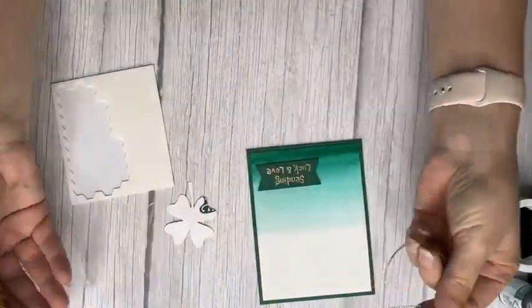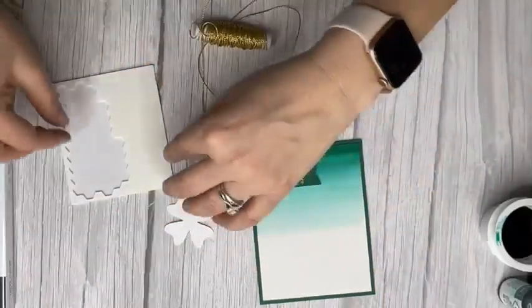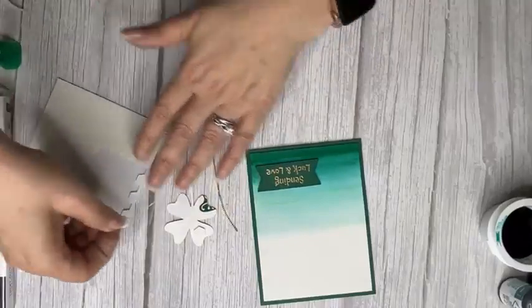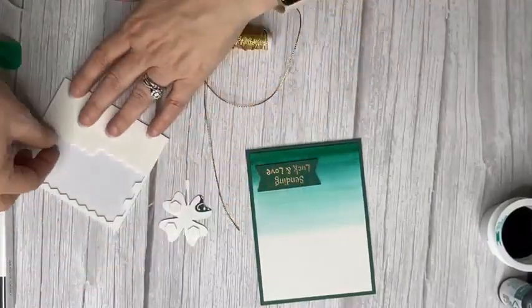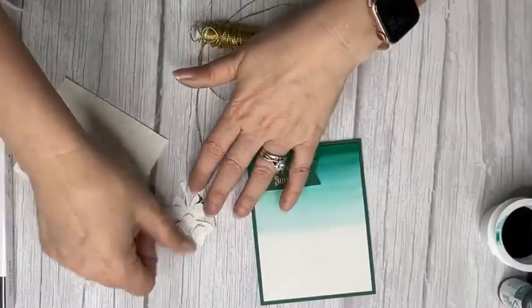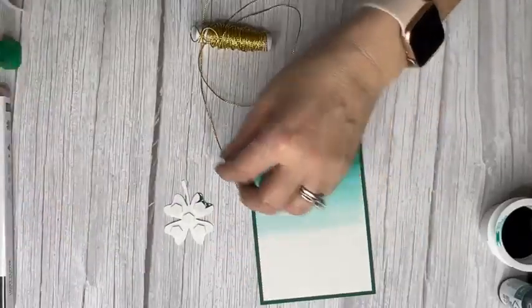Again, the gold, I really wanted to put that in there because it is St. Patrick's Day. And can you believe it's going to be St. Patrick's Day in 17 days? Insane. 2023 is being awesome so far. Touch wood. We'll see how it continues to go.